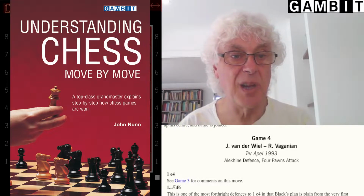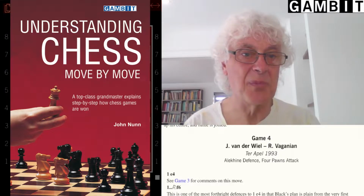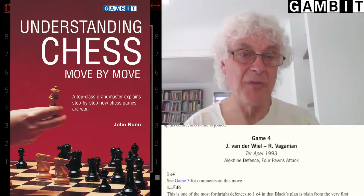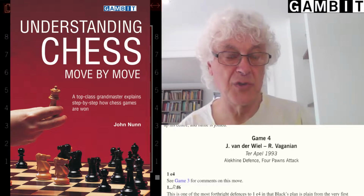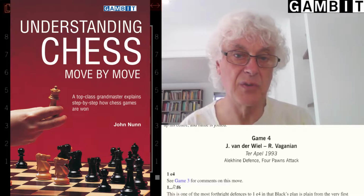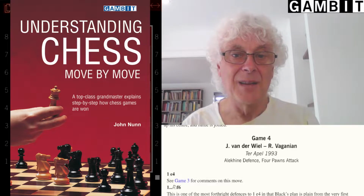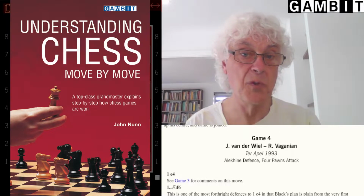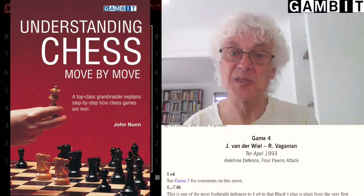This book is aimed at club players, and it employs the concept of giving an annotation to every move, apart from obvious recaptures, for example. It wasn't an original concept. There was a book called Logical Chess Move by Move by the American author Irving Chernev, which was published a long time ago. And after Understanding Chess Move by Move, there was a whole spate of move by move books by other publishers, so it's clearly a concept that has its place in chess literature.